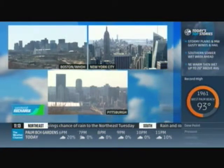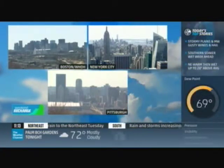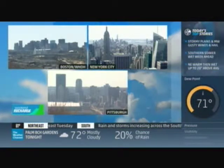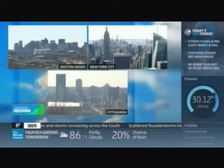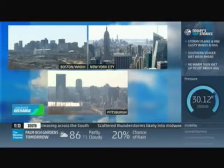But here's a look through our tower cams now from, let's see, we've got Boston, New York City, Pittsburgh. Weather is nice today, temperatures in the 60s. And you know what, though? We're going to have that chance for showers picking up starting tomorrow in some of these locations. Right, Paul? Yeah, we certainly are.